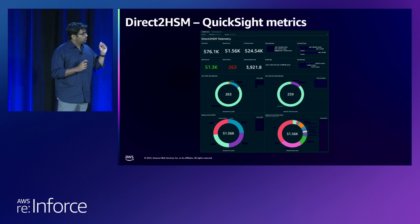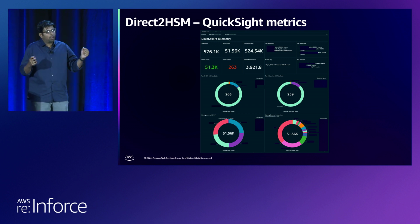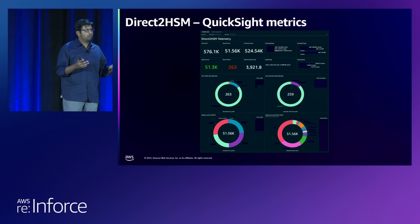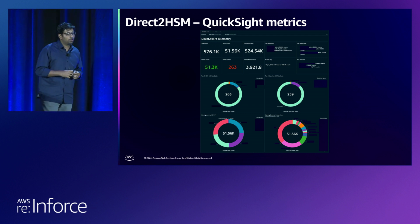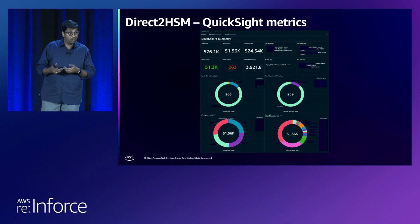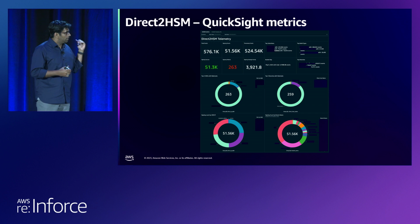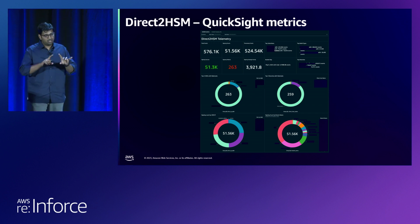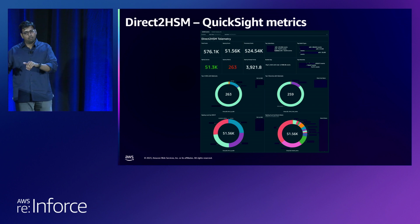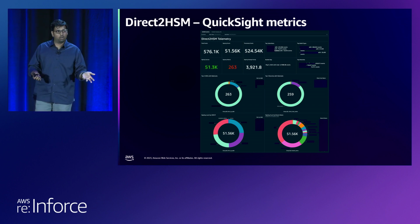So the final piece of QuickSight is the alerting. So the whole point is to provide actionable feedback. And let's say if the failures breach a certain limit, someone needs to get paged on call, right? QuickSight allows us to notify users via email on, hey, user, something is wrong, so please go and fix it. So with this direct HSM QuickSight metrics, we not only have enabled the low volume signing, but also provided the metrics that they can act on.